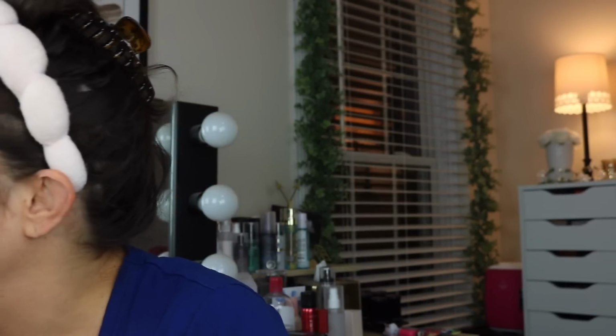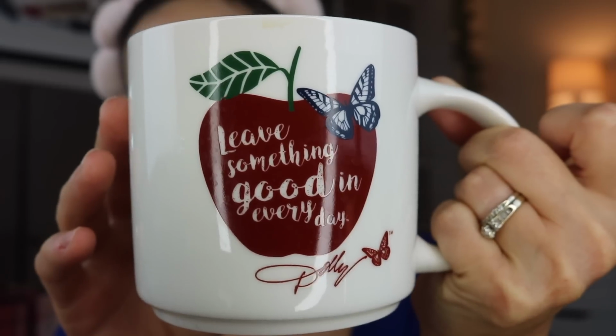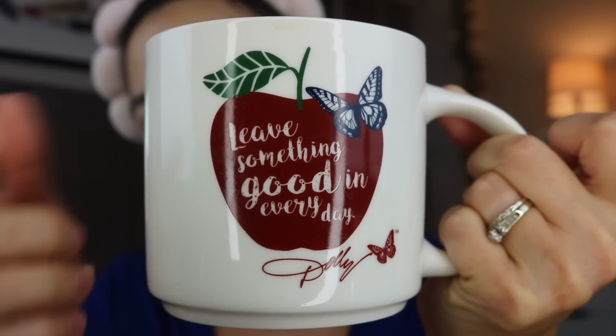Also, I have to show you my mug. Did you guys realize that there's an entire Dolly Parton line at Dollar General? And she has the cutest little mugs. This one says, "Leave something good in every day." And looking back, seeing as there's an apple on there, I feel like that would be a cute little teacher gift too. There was a bunch of cute kitchen-y stuff, and it was really neat. I don't know how long it's been out because the range seemed kind of picked over by the time I saw it on Sunday when I went in for, what did I need? Marshmallows and one other random ingredient.